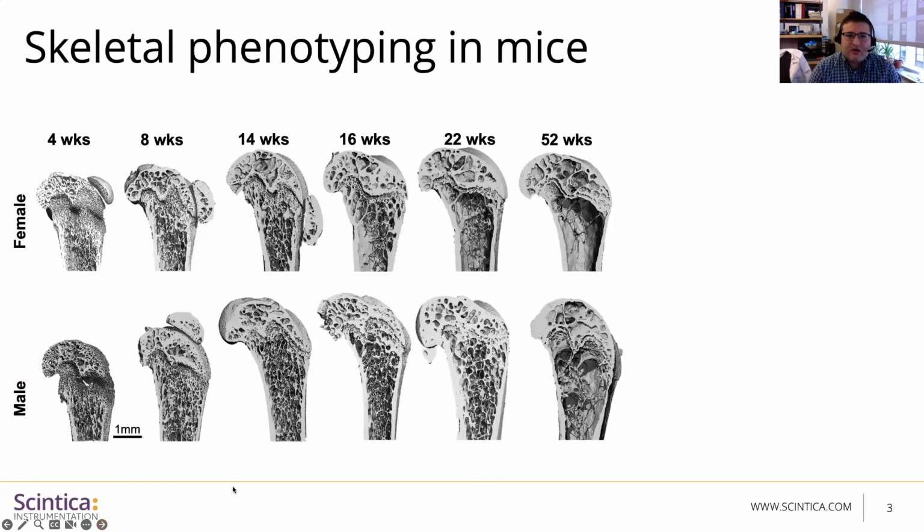So I want to talk about skeletal phenotyping in mice. These are micro-CT images of the distal femurs in aging male and female mice. The reason I put this is I wanted to give the audience a chance to appreciate the radical changes that mice go through during aging in terms of the architecture of the bone. You can see the quantity of mineral tissue is really changing over aging.